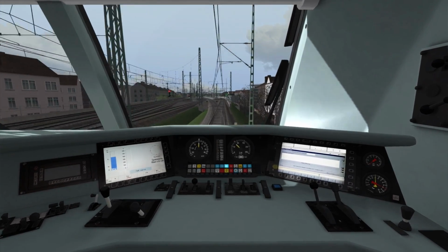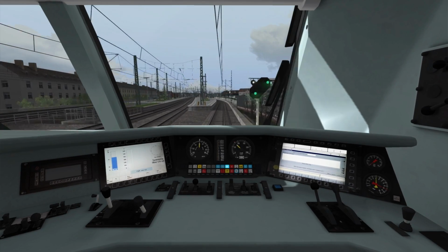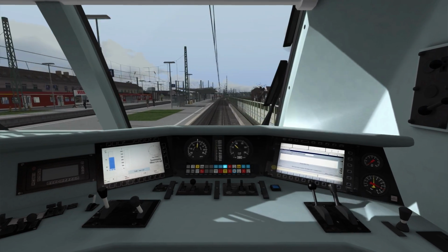At this point I'm just going to reduce the AFB setting by 1 and now just apply a little bit of power to ensure that we don't slow down too much. We're now passing through Köln Süd Station.